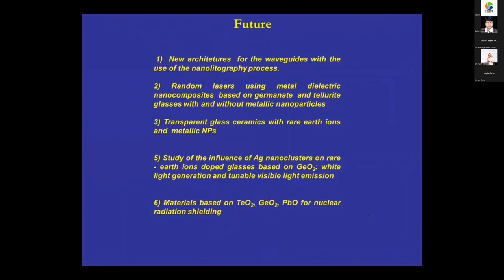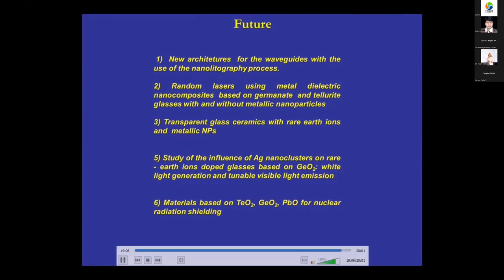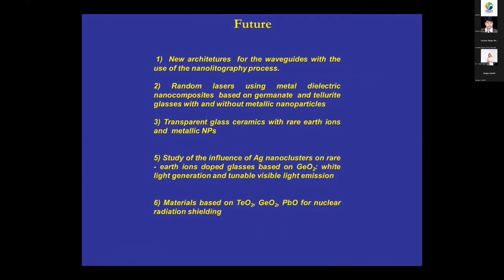Thinking about the future, we can think about new architectures for the waveguides with the use of the nanolithography process. We can think about random lasers using metal-dielectric nanocomposites based on germanium and tellurite glasses with and without metallic nanoparticles. We can think about transparent glass ceramics with rare earth ions and metallic nanoparticles. We can study the influence of silver nanoclusters on rare earth ions doped glasses based on germanium dioxide, viewing white light generation and tunable visible light emission. We can also use these materials for nuclear radiation shielding.